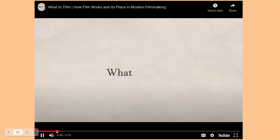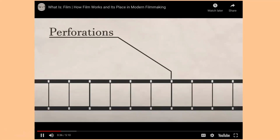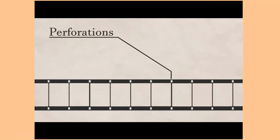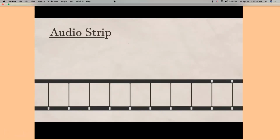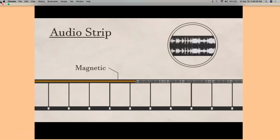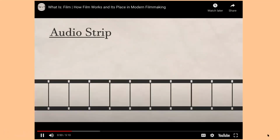Without any shadow of a doubt, is film? Well, let's break it down and look at its different components. These little cutouts, called perforations, run along the edge of the strip. They provide the camera a way to move the film around easily and accurately to keep an even spacing between images. Some film contains a strip for recording audio from the camera. This is either a magnetic strip or an optical waveform. It's worth noting, though, that when filming motion pictures, audio is recorded to a separate device.